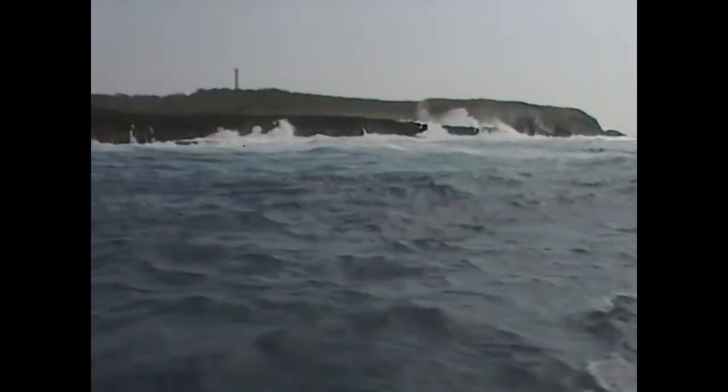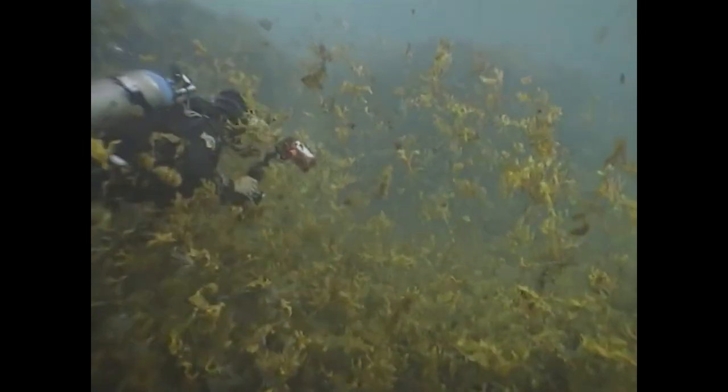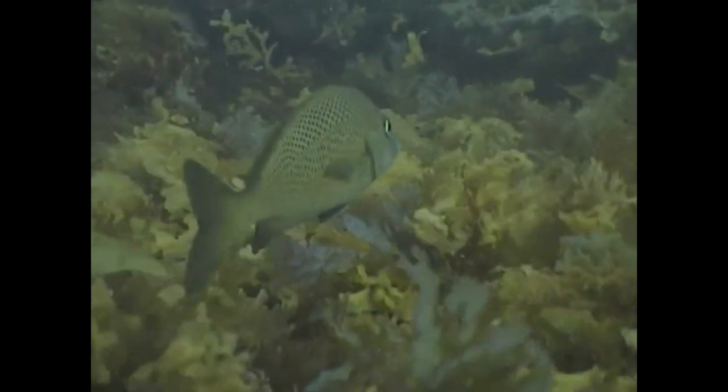The rocky cliffs are open to the full force of the elements. Seen from below, the surf looks like gathering storm clouds. But it's less than 10 meters to the seabed. Sunlight penetrates, seaweed grows, and algae live on the weed. Perfect for a large fish population. Butterfly fish usually eat coral polyps. Here, they thrive on algae.